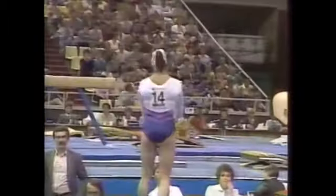Now watch the speed and power. And she is so strong in the upper body. It's a round off, she goes back hard. Beautiful vault, absolutely perfect. And the crowd loves it.